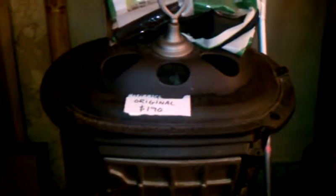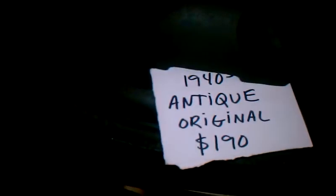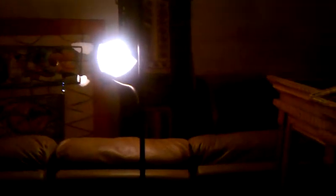And then the little, I guess, I don't know, potbelly stove, what do you call this? Antique 1940s, and that's going for $190. And I think that is about it in here for sale. I think that's it.